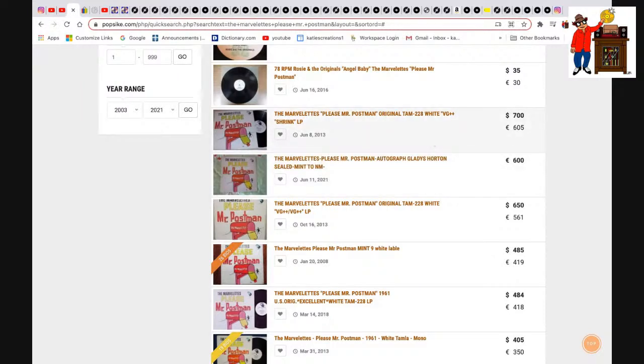So you want to know what press you have because it does affect value. It affects collectability, rarity, all those kinds of things really do matter. So it's important to know what press you have when you are looking at records. And this Marvelettes record is one of my very favorites. I love the Marvelettes. And this is a tough record to track down, even in semi-good condition. So if you do find it, you really can fetch a pretty penny. These prices are not out of the range of what they really would sell for.